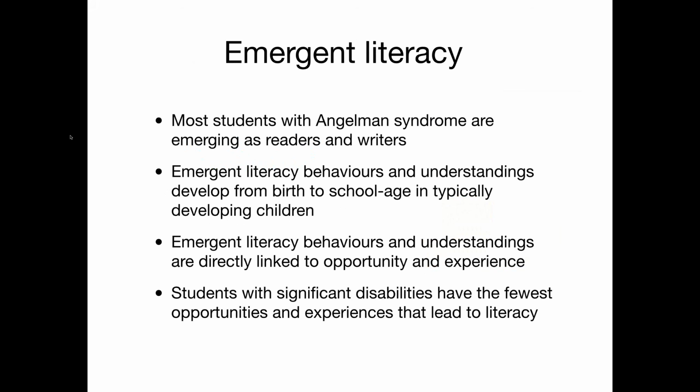So most students with Angelman syndrome are emerging as readers and writers, which means that what they understand about literacy, what they do with literacy materials, are the kinds of understandings that we expect from kids from the moment of birth until they're school age. And so as we understand how most of our kids are developing, that's the frame of reference, that's the literature that we look at. So it's the kinds of instruction, the kinds of learning that students have about literacy before they start getting literacy instruction in conventional literacy, which is what follows emergent literacy.